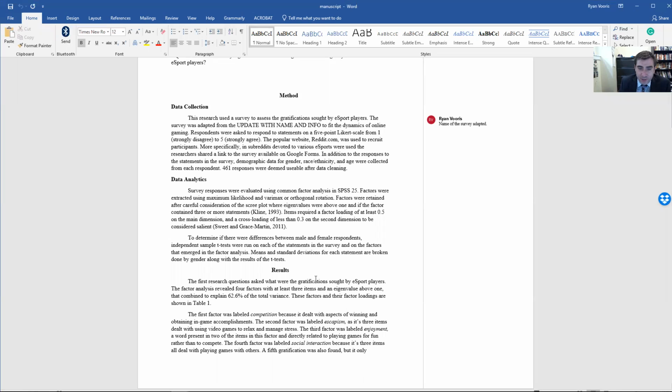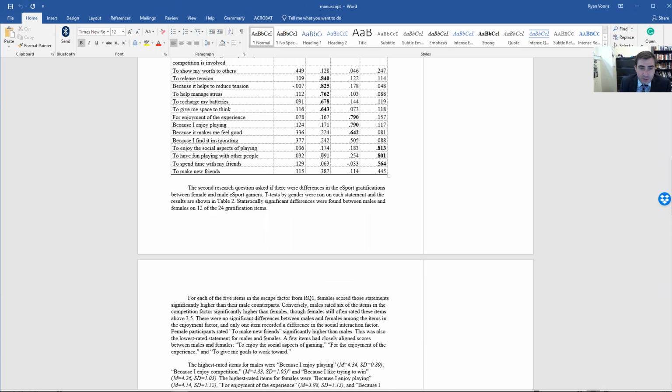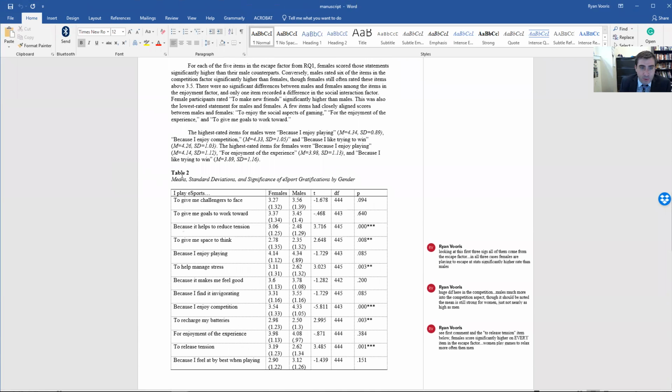But again, you'll see it down here: the results heading is centered. Tables always look like that with the bold, and the title of the table always has to be italicized.